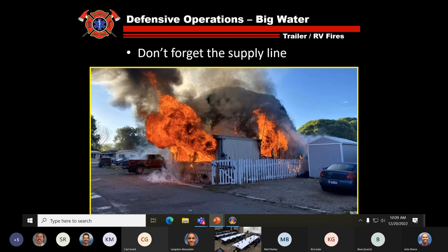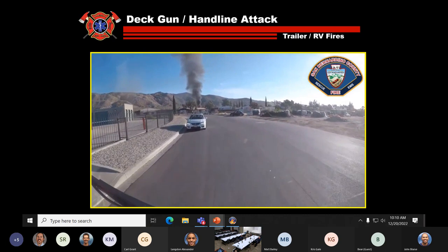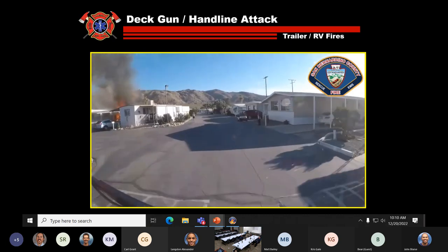A 2.5 if you don't have the ability to get the truck in. Once again, we talk about roadways being narrow and challenges getting in and out of the structure. We don't want to park our apparatus right here on the street where we're an exposure to this fireball. So we might park a little way back, and we may or may not have access with that deck gun, but if we do, it might be a great option for us here. There's a deck gun, hand line attack here.